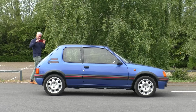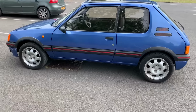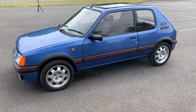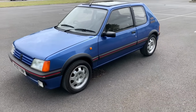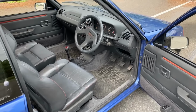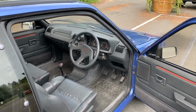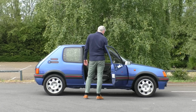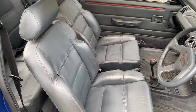That is a really good thing, and just look at what an amazingly brilliant little design it is. It's just so right, like the balance between aggression and just good looks. The interiors are all right, sort of typical plasticky 80s, 90s. The seats are actually not in too bad a nick considering the mileage.